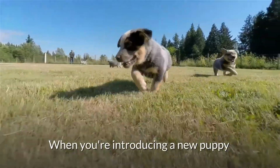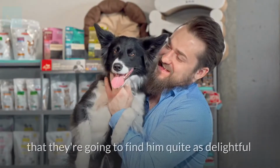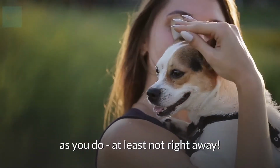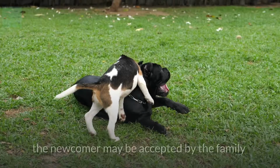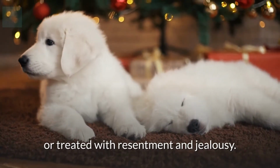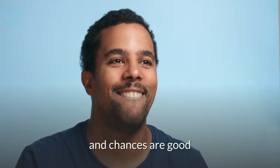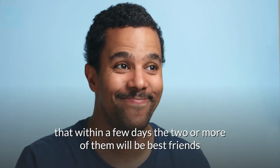When you're introducing a new puppy to your four-legged family members, there's no assurance that they're going to find him quite as delightful as you do, at least not right away. Depending on the age and temperament of your resident dogs, the newcomer may be accepted by the family or treated with resentment and jealousy. But don't worry, this is perfectly normal, and chances are good that within a few days, the two or more of them will be best friends.